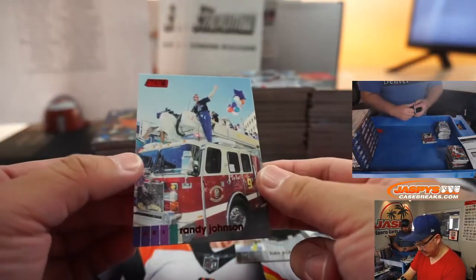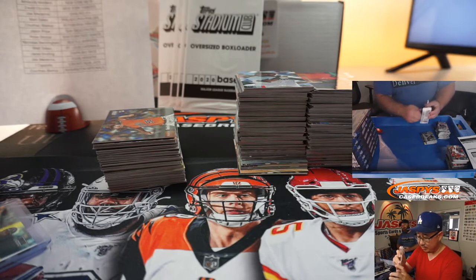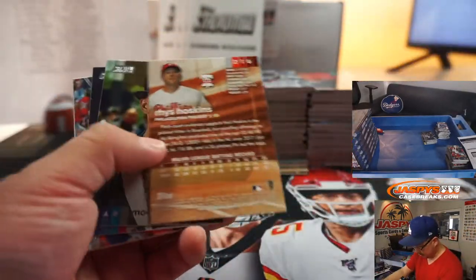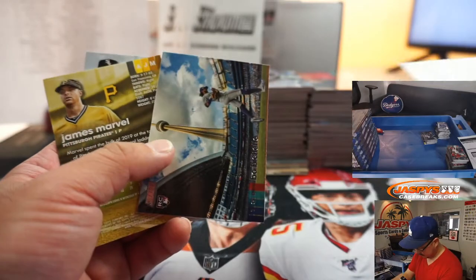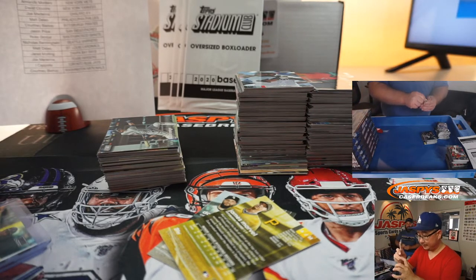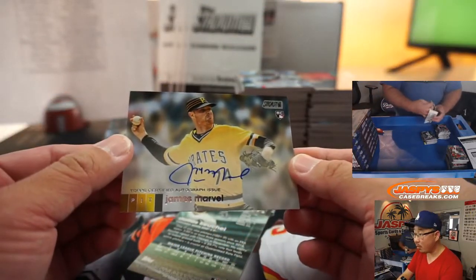There's Randy Johnson, Diamondbacks edition. Riding on a fire truck. Nice. Living the life. Luis Robert, of course, goes to Jeff and the White Sox. Had that nice Eloy autograph earlier as well. Jacob DeGrom. Reese Hoskins. And there's Bo Bichette right here. There you go. The temperature's literally risen like 3 degrees. It's just pulling too much heat. Bo Bichette, Blue Jays, Coppola. And James Captain Marvel.